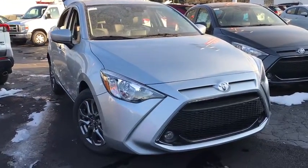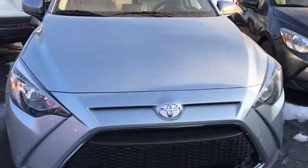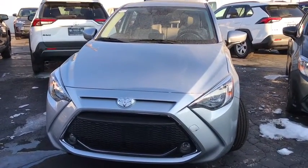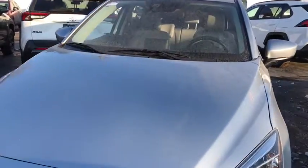Stop by and take a look at the 2020 Yaris Hatchback. The Yaris Hatchback offers plenty of room and functionality while still providing owners with an efficient option.